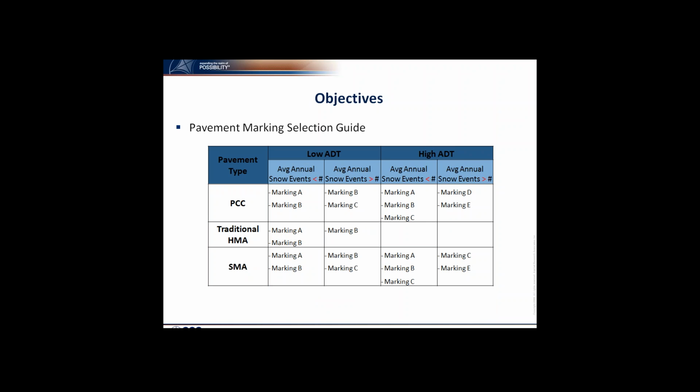Okay, so the overall objective was to develop this guide. At the beginning of this study, the state of Illinois had many different types of markings that were approved, but different districts and regions could expect different performances depending on things like climate, traffic, etc. And it's better to plan if you have some type of guidance than to have just a whole list of markings to choose from. Their only guidelines would be their experience that they've had with the markings that they've tried. So that was the objective.